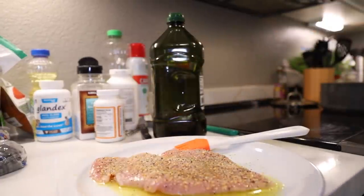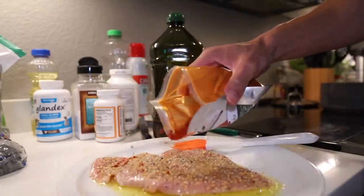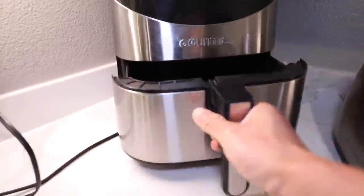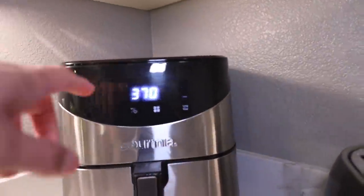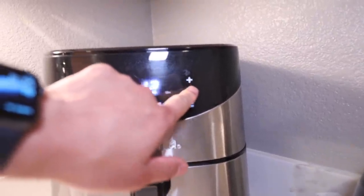And the secret that always makes everything better is paprika. This one was sent to us too, smoked paprika. You just put a little bit over the chicken. Okay, stuck it inside. I don't know how much to put that one in for. 380 for... I'm gonna start with 12 minutes.